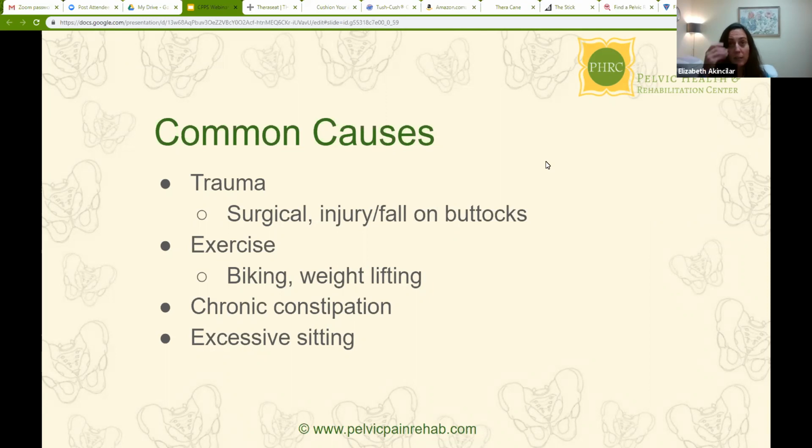The next is chronic constipation. And this is because when we're chronically constipated, we have to strain in order to evacuate stool. And when we strain, we also put strain on the pudendal nerve. So that nerve, over weeks, months, years of being strained during a bowel movement, can also become painful or symptomatic.